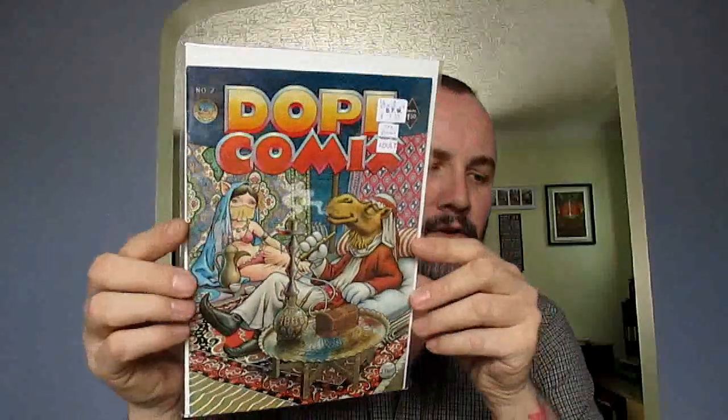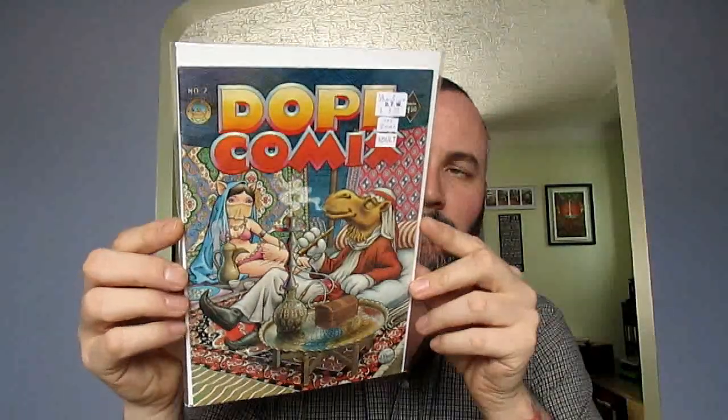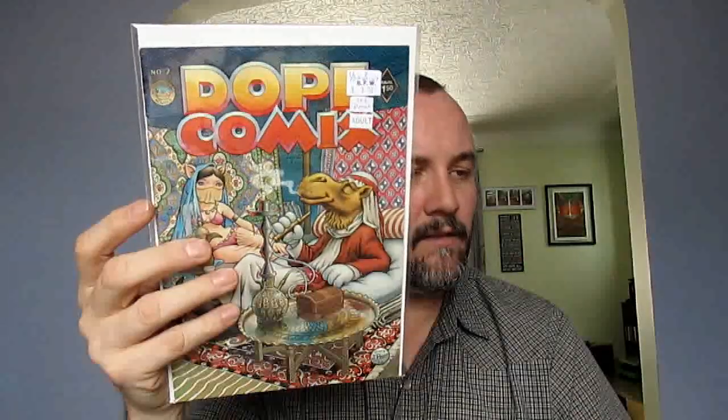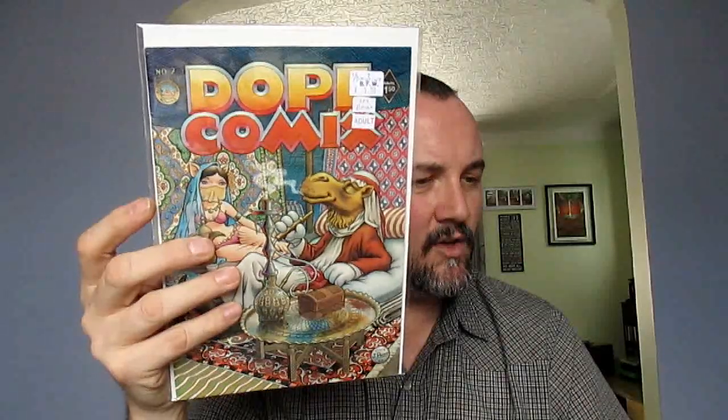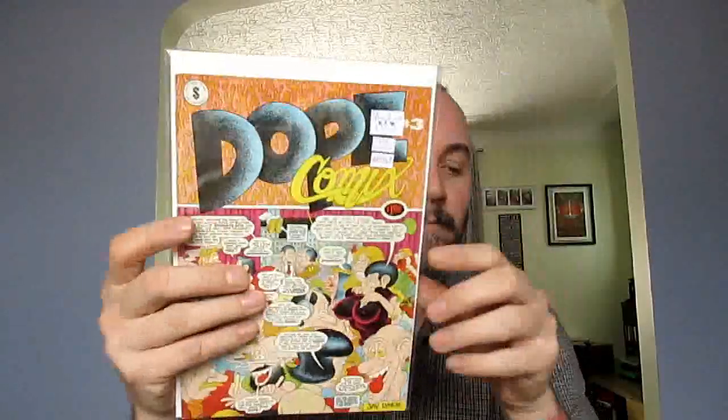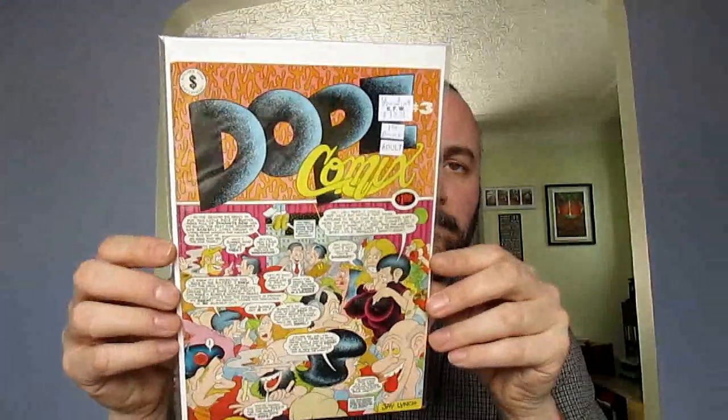They also had Dope Comics #2, and this is a third printing. And then they had the pricier one. This is also one that I think I saw in the book. This is a first printing of Dope Comics #3. So there you go.